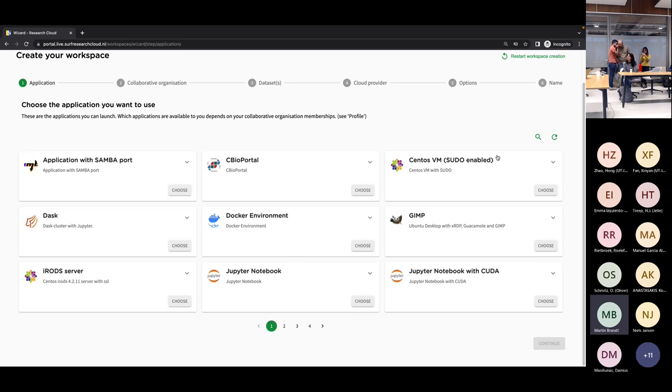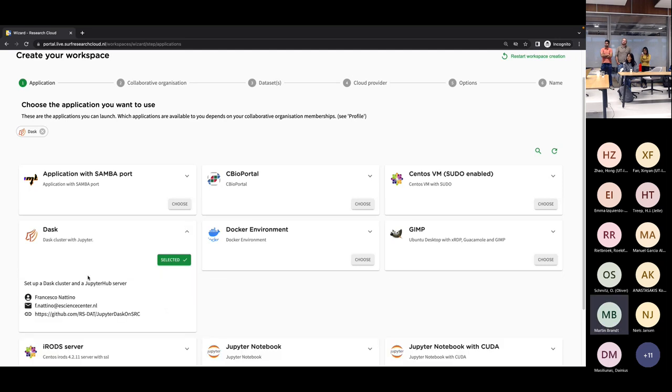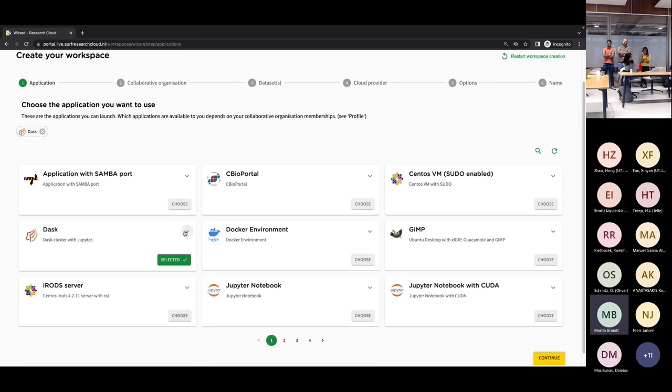So I have been invited to see the Dask cluster, so I can choose that one. This catalog item is not maintained by SURF, but maintained by the creators at the eScience Center. So you can see here that Francesco is the responsible person. You can add your own custom catalog items to this catalog.